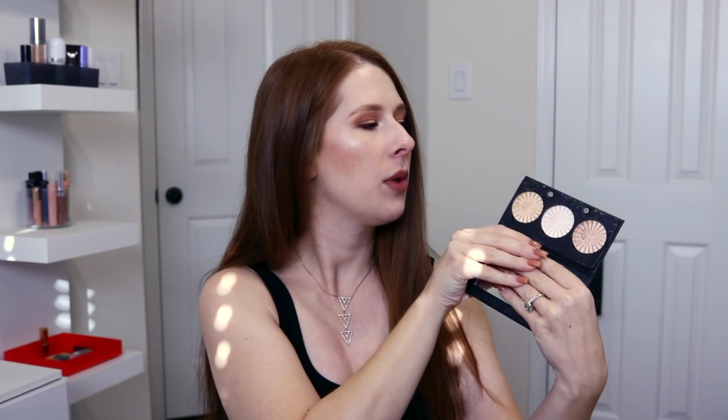For a highlight, I did try out Ofra highlighters for the first time this year. This is the Feeling Myself Trio, and it comes in this container here. You do have a nice mirror on it. You can't really bend it all the way back, so that's a little disappointing, but you get 3 mini highlight shades, which I really, really love.